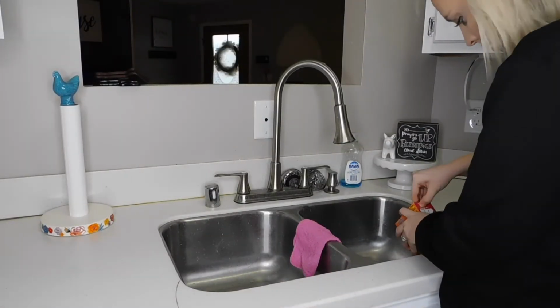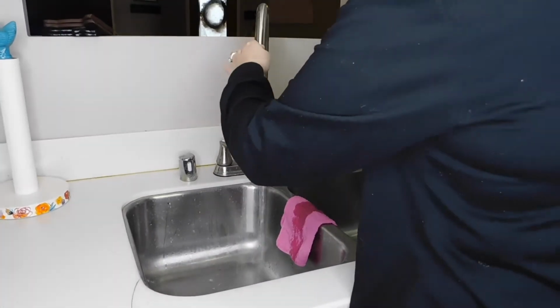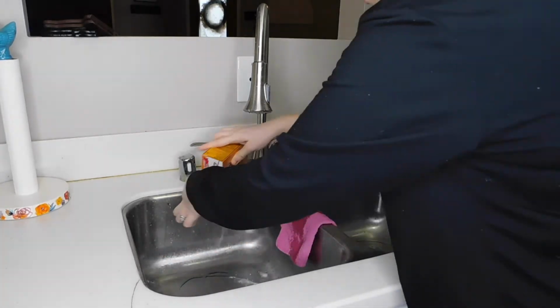And here you'll notice I'm just taking some Dawn's dish liquid and baking soda and cleaning the inside of my sink out because, again, this is something that when I do, I feel like my life is together and the house is just really clean and spotless.